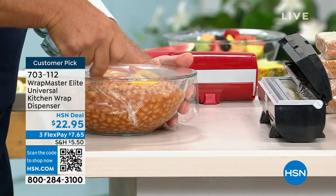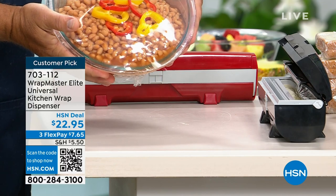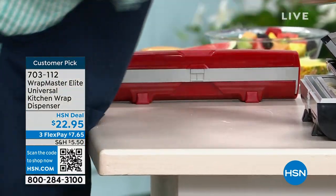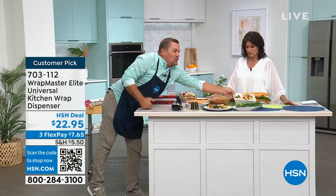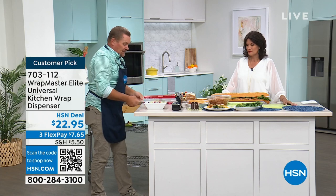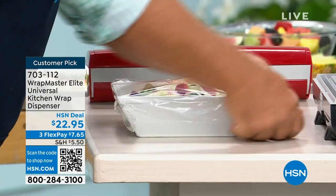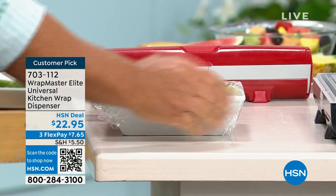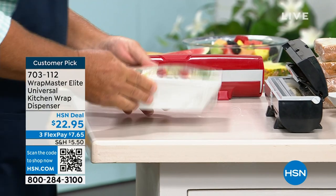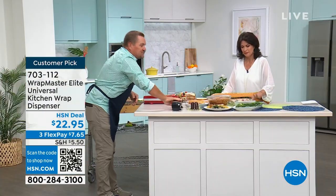That's a drum tight seal, and I want you to see this, look. Those beans are not gonna spill. So you hold everything, keep it inside, and you've got complete control. And it doesn't matter what size or shape container or bowl that you wanna seal off, even a square one like this, round, oval, long, short, you're in complete control now because you have control of your plastic wrap. But it also works, the same unit, look at that, with tinfoil.